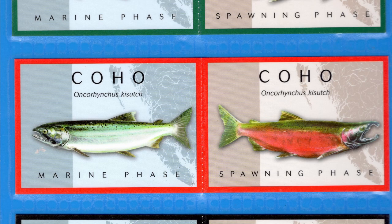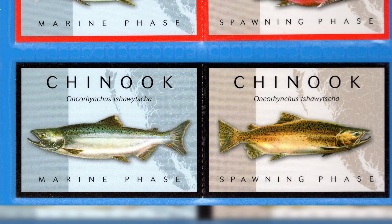The coho might look a little bit similar to a spawning Chinook salmon, but a Chinook will have spots on both lobes of its tail, as well as dark spots all across its back, and the Chinook has black gums as well as black teeth. So when you're looking at a spawning Chinook, it might look a little bit similar to a spawning coho, as they both have dark spots all across their back. However, a Chinook will have spots on both lobes of its tail, and it'll have a really distinctive black gum line.